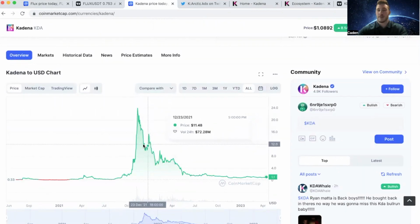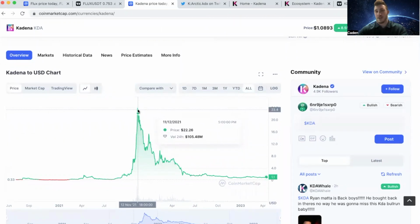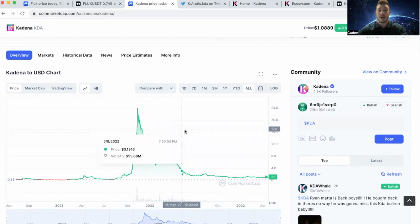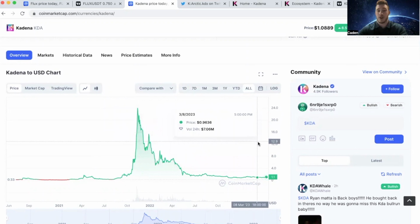When you look at the all-time index of Kadena, as you can see, it says on here that it has reached about $24. However, I've seen on other things, I remember specifically on Binance.us, it was trading at $27. So there's a little bit of a disconnect here. Either way, it was $24+ in November of 2021. It has, however, since then come down significantly, and Kadena is now trading at, as I said, just above $1, and it was in that 98 cents range a couple days ago.